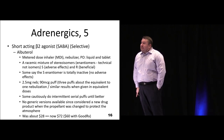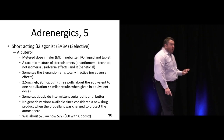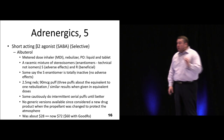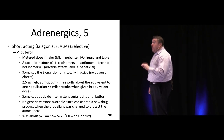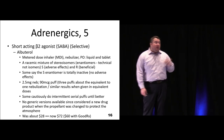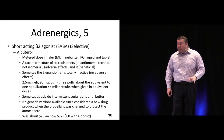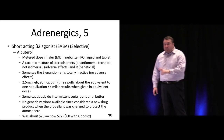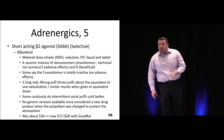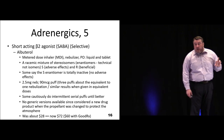So as I talked about earlier, the SABAs, your short-acting beta agonist, your albuterol, your levoalbuterol, even your epi or your terbutaline, those are your rescue drugs. And it's very important that our patients understand that if they're having an acute attack at home, it's their albuterol. It's their levoalbuterol. It's not their Advair, not their Serevent they need to be taking. These short-acting drugs, the rescue drugs, are what need to be used during an acute attack.